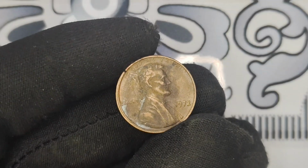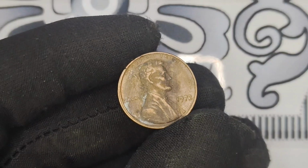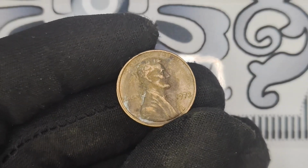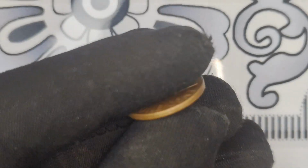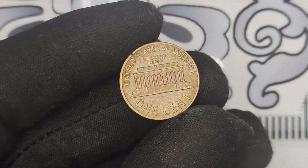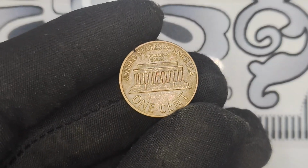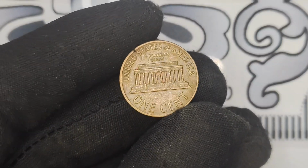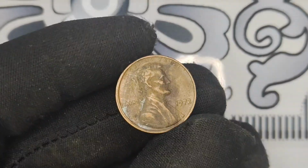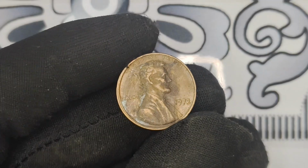How much is a 1972 no mint mark penny worth? Well, the value can vary greatly depending on the condition, rarity, and any potential errors. Here's a breakdown of the general price ranges. If your coin looks worn and doesn't have any noticeable errors, it will likely be worth just a few cents, about the same as any other penny. If the coin is in excellent condition, it could fetch a price of $5 to $10 or more, especially if it's free from scratches or wear.